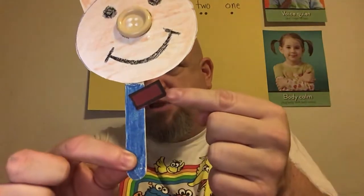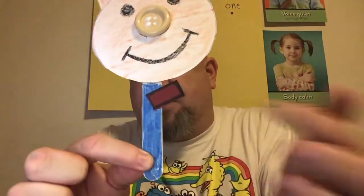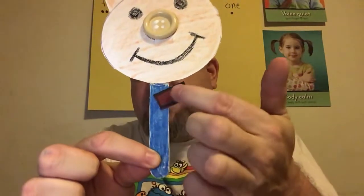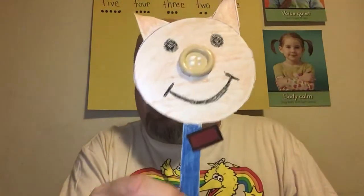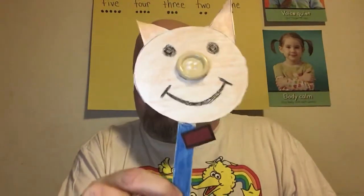And I had some scrap paper that happened to be kind of brick red. If you don't have brick red color, you could just use your red crayon. And then I just stuck it on there because he's the big brother that builds the brick house. Hello, I have to look after my little pig brothers.